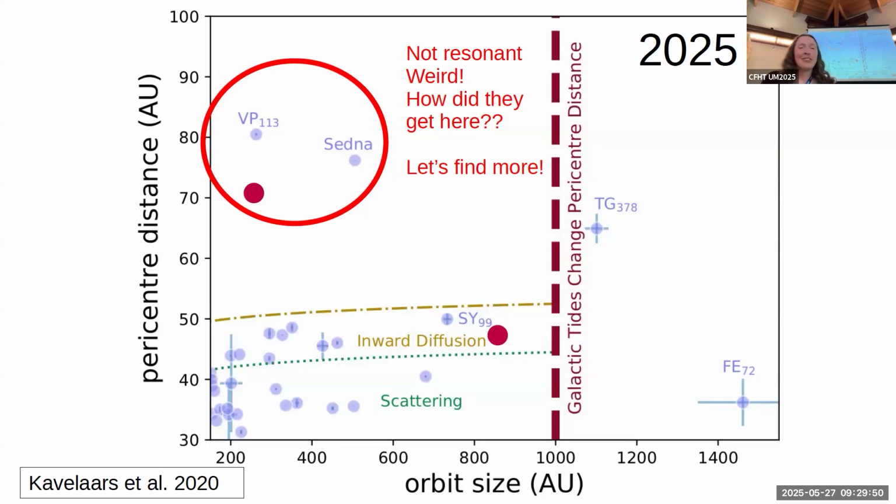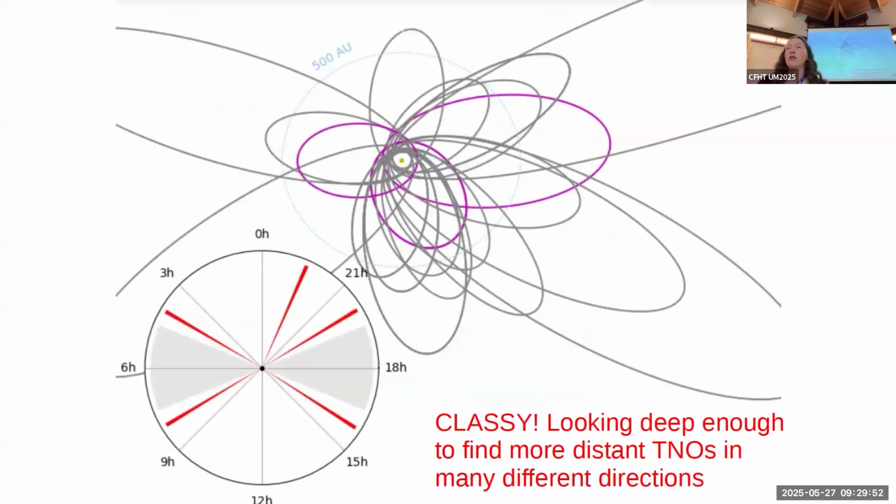So let's find more, and that's what we've tried to do with Classy. Here's that same plot again. Now the pink ones are those three, and they're kind of all over the place. So with Classy we looked all over the place. Let's find very distant Kuiper belt objects in several different directions. We're still in the very preliminary stages of this. Our main survey is done, but we're still getting a trickle of data. We actually got data last night. Thank you.